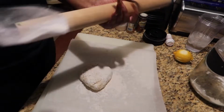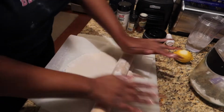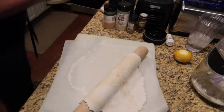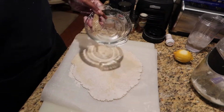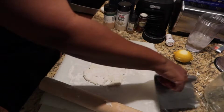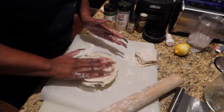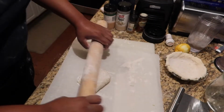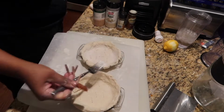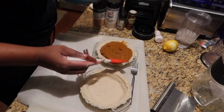Anyway, I'm flouring some parchment, flouring the pie dough, and then flouring the rolling pin, and I'm going to roll it out and then do quarter turns every time the part that I'm rolling gets flat. I was trying to put this all in one pie plate, but then I realized it was small, so I cut it in half and rolled that out a little bit more. Then I put them in the pie plates. My pie crusts are very, very rustic. Remember, I don't like touching it, so the quicker I can get it out of my hands, the better. Then I'm gonna just make little fork prints for the crust edges and then add the filling.